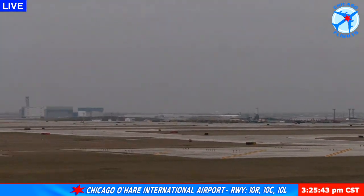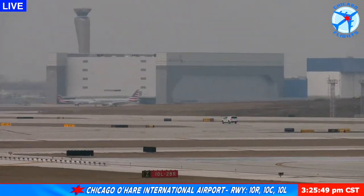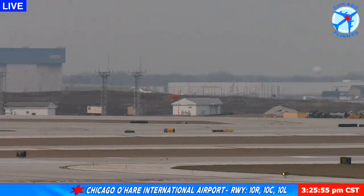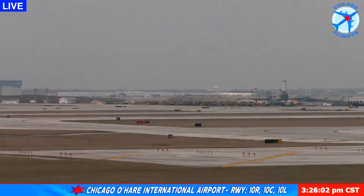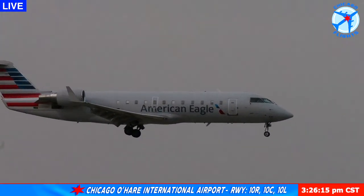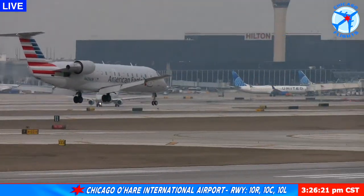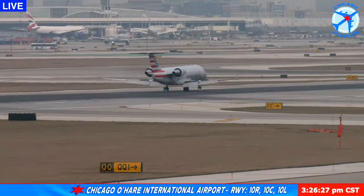Envoy 3770, turn left, heading 360. Left 360, Envoy 3770. 10 left and join Bravo and then ground point 9, United 1983. Contact Chicago departure 125.0. Envoy 3893, fly runway heading, runway 9 center, Fox Fox, clear for takeoff. Runway heading, clear for takeoff, Envoy 3893. Contact ground, 121.9.